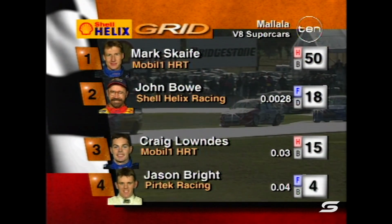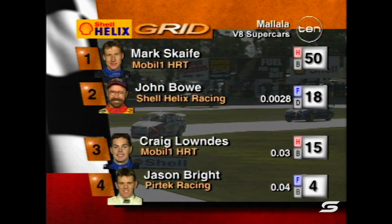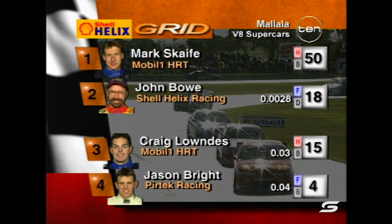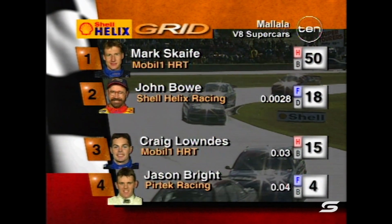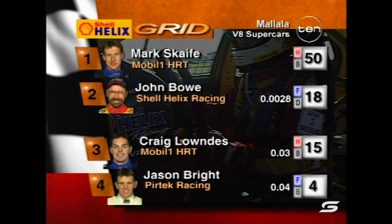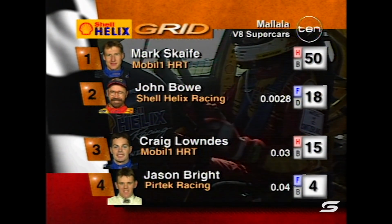This section of the circuit where they're coming through now, they are lined up back to there. There are so many cars here, 33. Let's have a look at how they line up. For the 3rd time this year, Scaife starts from pole. Mark Scaife in the Mobil 1 HRT Commodore alongside John Bowe. Just 2 1/1000ths of a second difference. Craig Lowndes and Jason Bright make up the 2nd row.